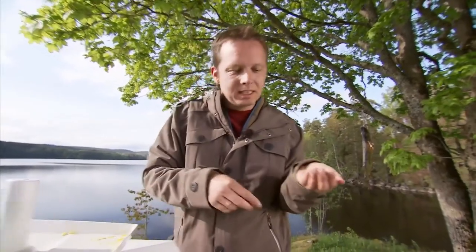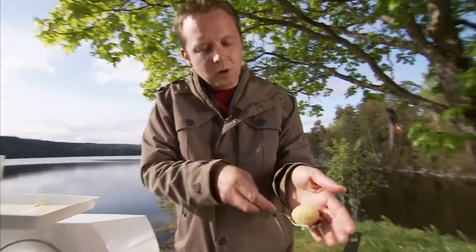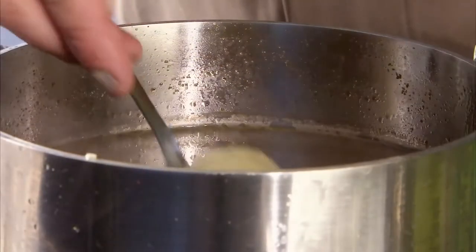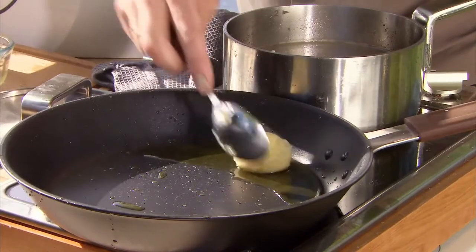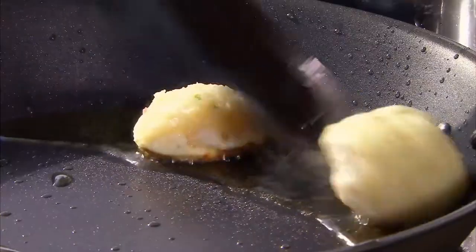There are basically 2 ways that you can make these fish cakes. Either you can boil them in stock. I've got vegetable stock here. Or you can fry them. I'm frying them in rapeseed oil.